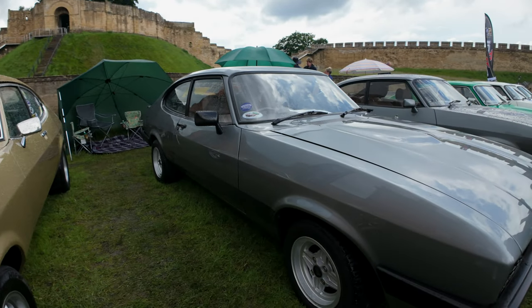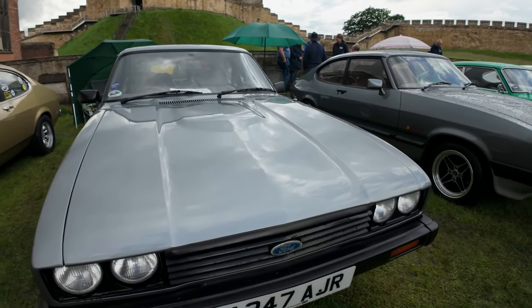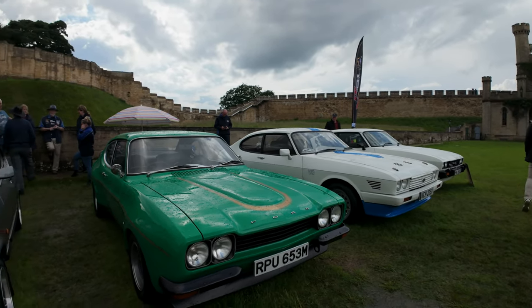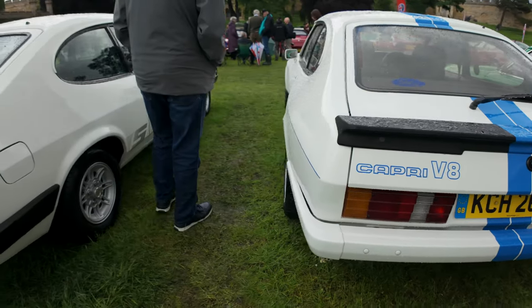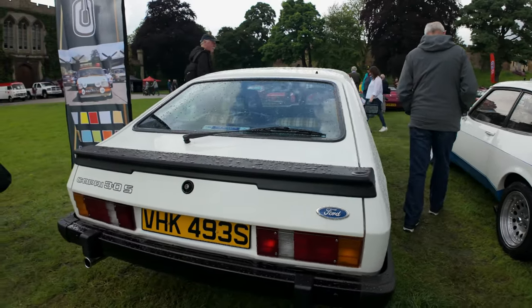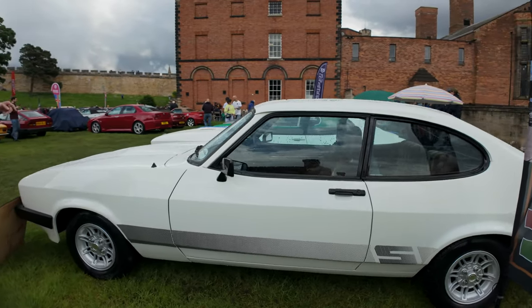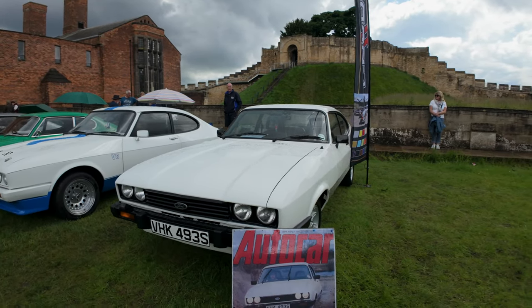And then you've got the Capris. This one's a 2-litre S. That's a V8 one, that. They used to do a 3-litre, didn't they? There it is. These used to be death traps in the wet, rear wheel drive, 3-litre engine. I said the 2 litres were bad enough, but the 3 litres were death traps. You'd soon have the back end around in one of them.